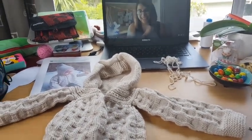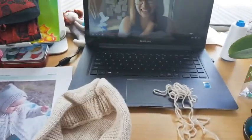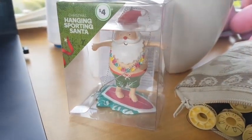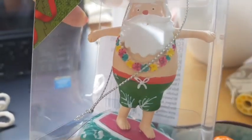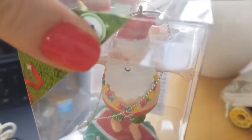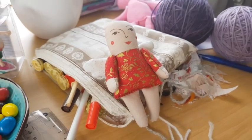A little bit of practice of my Spanish. And look what I got. It's gonna be Christmas here. First time for me in the season where it's summer. So this is how Santas look here. Yep. And this is my angel that I'm making.